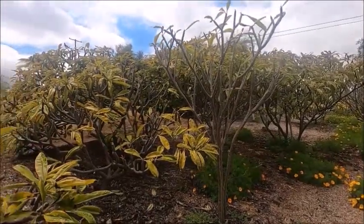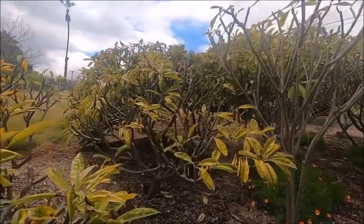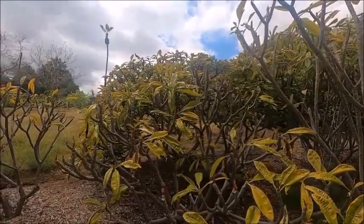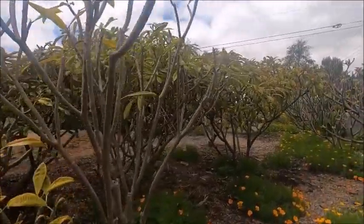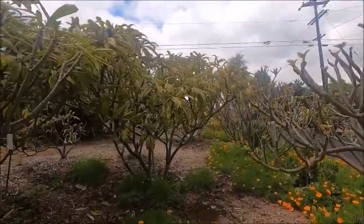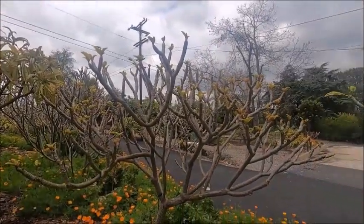But one of the things I remember a lot of people talking about on Facebook was just how many leaves our plants had back in January and February. These right here are obviously older plants, trees, and they have really never lost their leaves. But back in January and February, we had a ton more leaves on these.